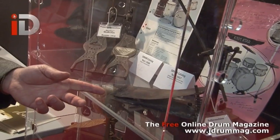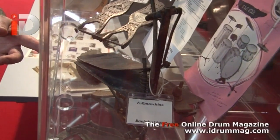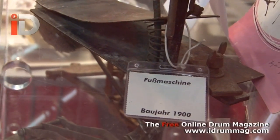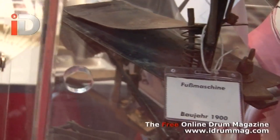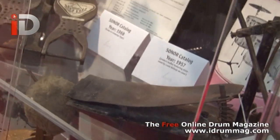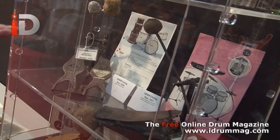In 1900, we have this bass drum pedal, which by modern standards is almost quite laughable. I kind of liken it to being a shop project for a high school student. However, at the time, drum pedals didn't even exist. So I think it's quite remarkable that it works, and the designs are there that have still been followed here over 100 years later.